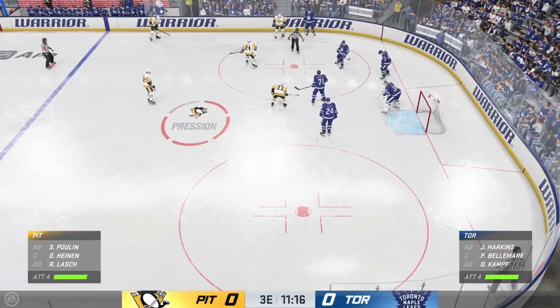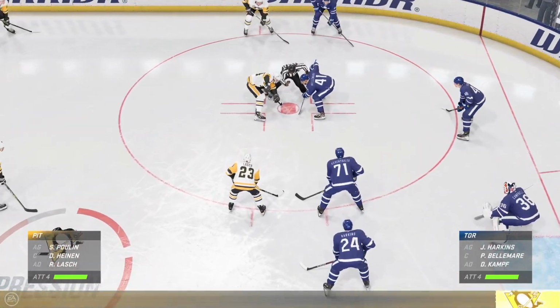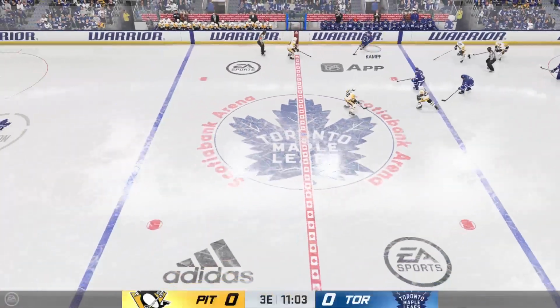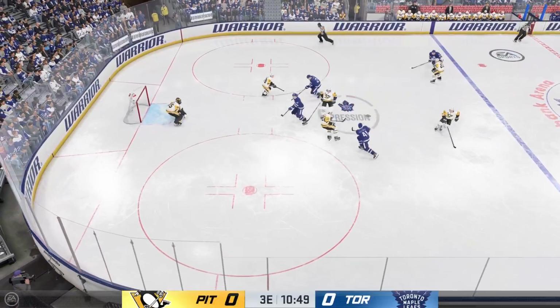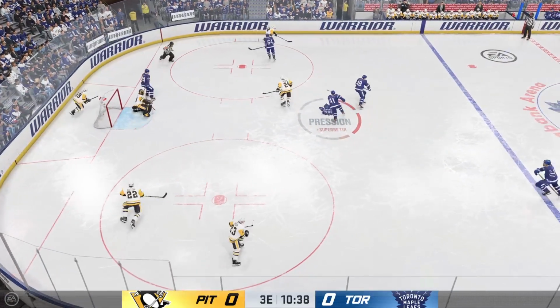Still lots of time left here in this frame. We're still scoreless. Belmar's won it off the faceoff. Moves it on over to Kemp. The Leafs move it in. Moves it to Belmar. To the low slot. Oh, he got a piece of it to keep it out.